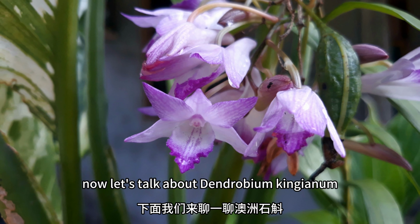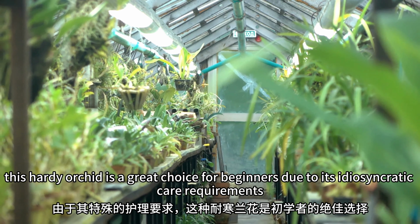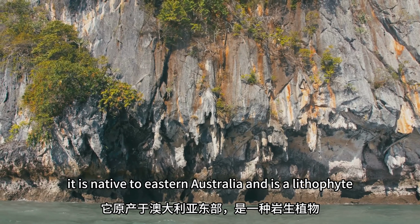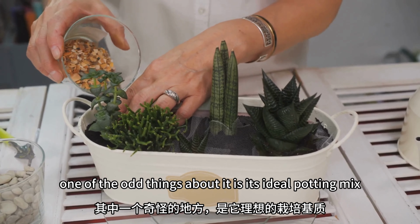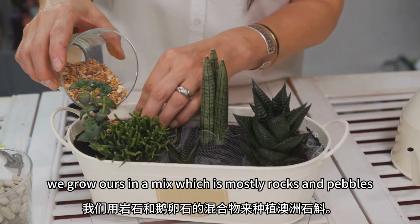Now let's talk about Dendrobium kingianum, also known as the pink rock orchid. This hardy orchid is a great choice for beginners due to its idiosyncratic care requirements. It is native to eastern Australia and is a lithophyte, where it grows clinging to limestone cliffs. One of the odd things about it is its ideal potting mix. We grow ours in a mix which is mostly rocks and pebbles.